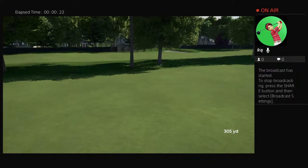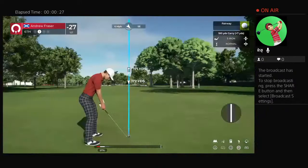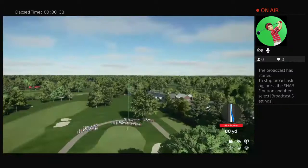Looks like a similar approach to yesterday. They had a good result yesterday. Can't see why they wouldn't have another good one today. Going with the 5-iron here. Well, that's comfortably on the dance floor. Well played.